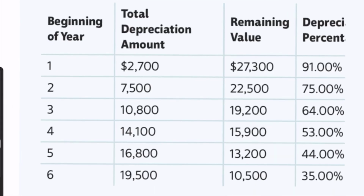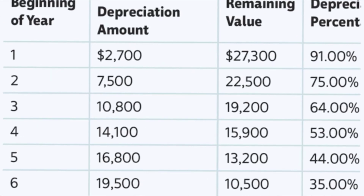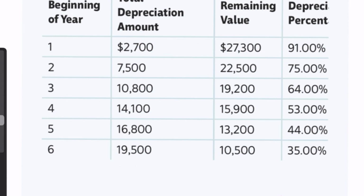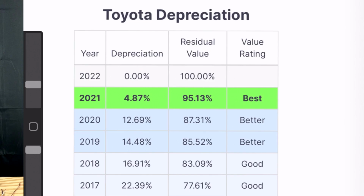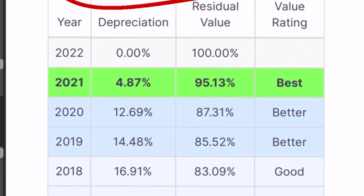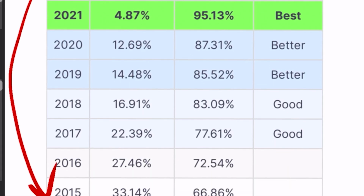A typical car will lose 2/3 of its value in the first 6 or 7 years. It's a lot of money when you're paying $20, $30, $40, $60, $80,000 for a vehicle. It starts to add up. On a Toyota, it's only losing about 1/3 of its value in the first 6 or 7 years. So Toyotas would be a little more expensive.